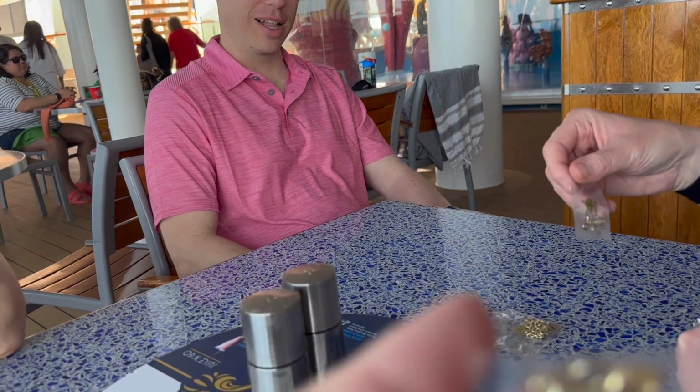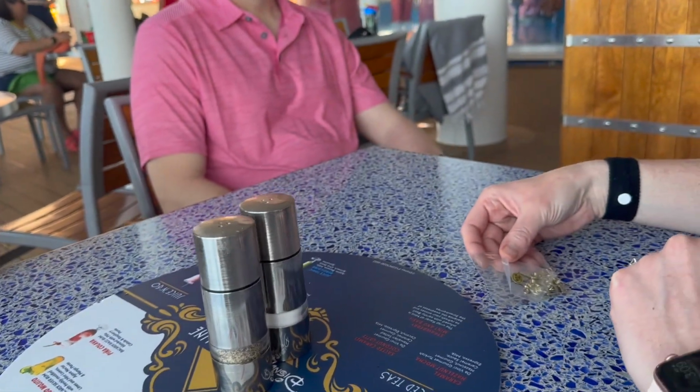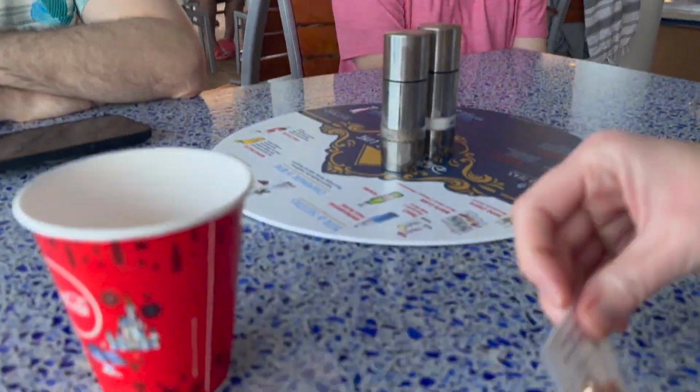And the charm today is sunglasses. This comes with a little Disney Cruise charm bracelet. Each day they've been giving out different charms, and there's another one tonight.